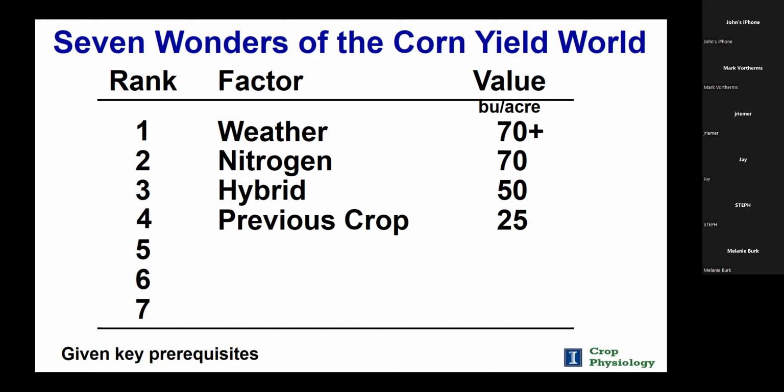Number 4, previous crop. We're where we grow corn and soybean. So if corn was the previous crop, there's a yield penalty. I'm going to put cover crops in previous crop too. You're going to see, we're going to talk about that. These are ones we really have to manage with some of the technologies that you have. Number 5, really important and up and coming, plant population. How many seed you plant. This one's pretty important to you if you're a seed dealer.